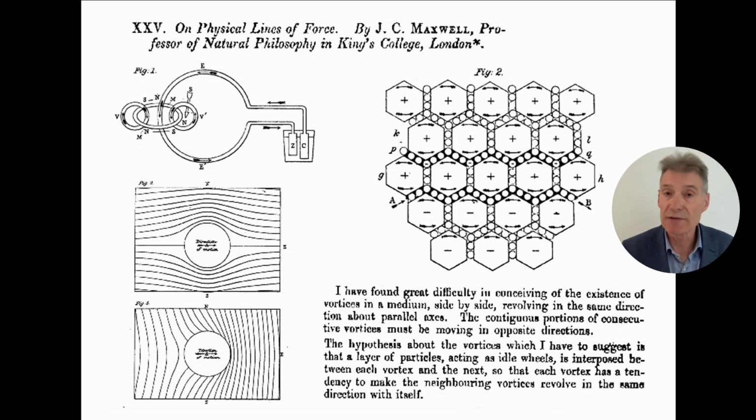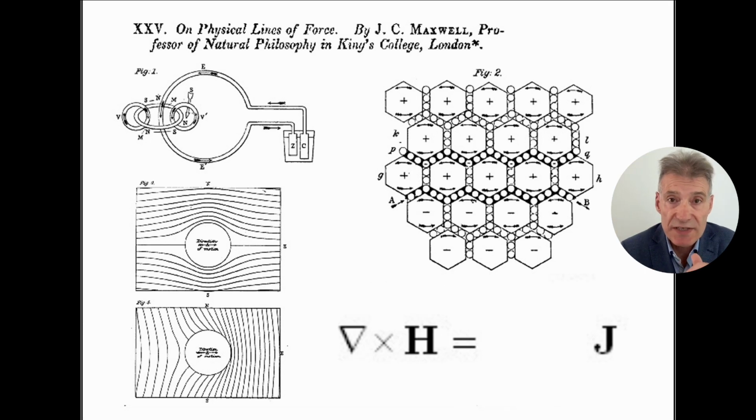Treating the cells and balls in terms of angular momentum and energy, Maxwell wrote down an equation for the magnetic field H surrounding a current carrying wire. And here he frequently made use of integral theorems because these kinds of mechanical analogies are often much easier to understand intuitively in terms of integral forms. So here on this slide we can see Maxwell's differential equation for the magnetic field H around a current J in our vector notation. And now we come to the really important point. Maxwell wanted the model to include electrostatic force, but how was he going to do it?